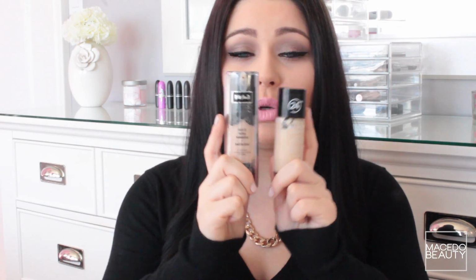the Revlon Color Stay. I tried this one recently, and I tried this one a few months ago, and I can honestly say that these 2 are pretty comparable. They're definitely both full coverage foundations. If you have any blemishes or scarring or anything like that, these 2 are going to cover you up. And then a medium coverage foundation is my MAC Studio Fix Fluid.